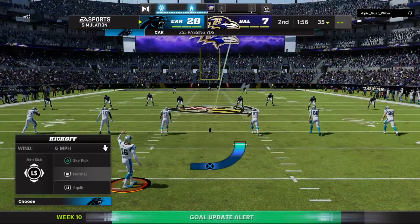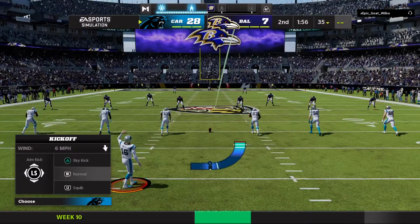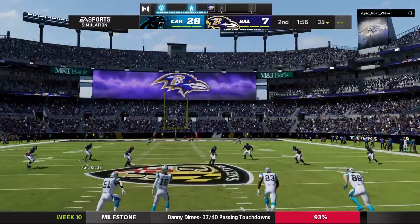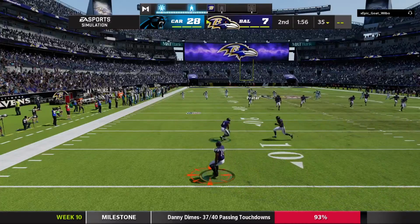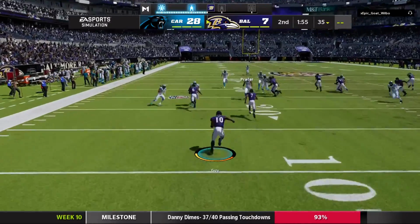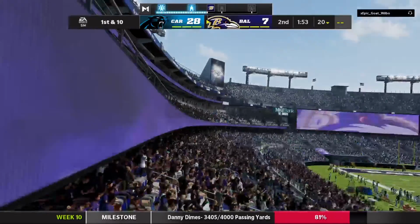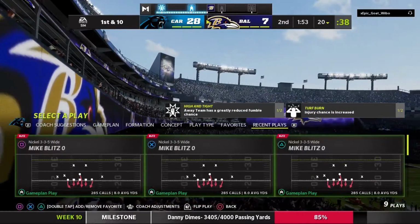Matt Prater is set to kick off. After the touchdown, out is Prater to kick. Takes it at the 7. And his guys will get the football right at the 20-yard line.